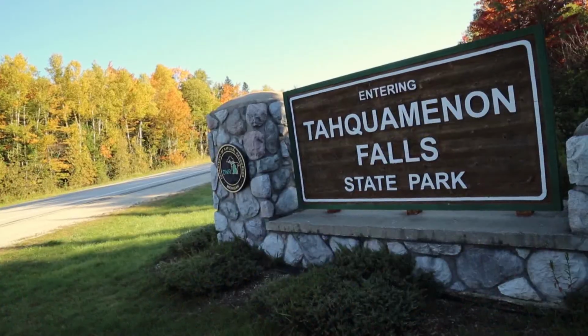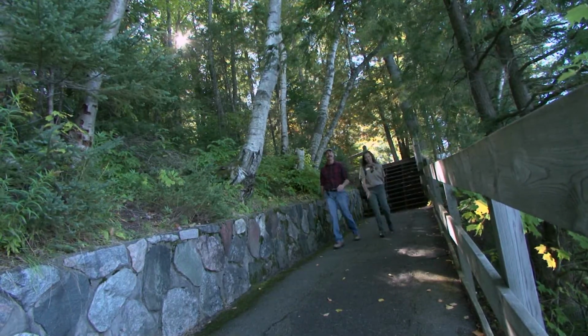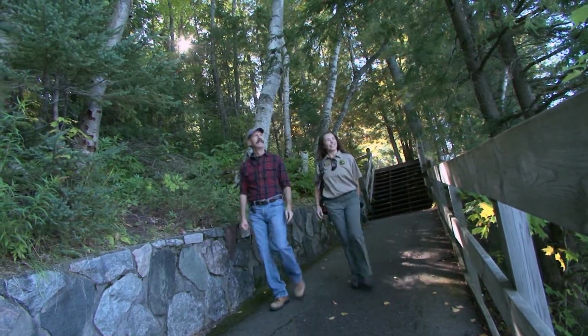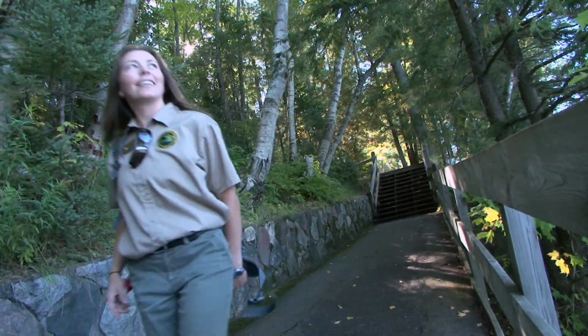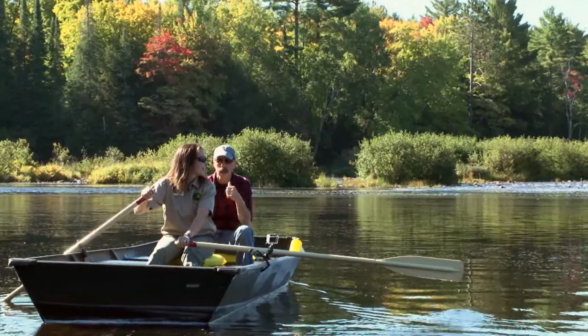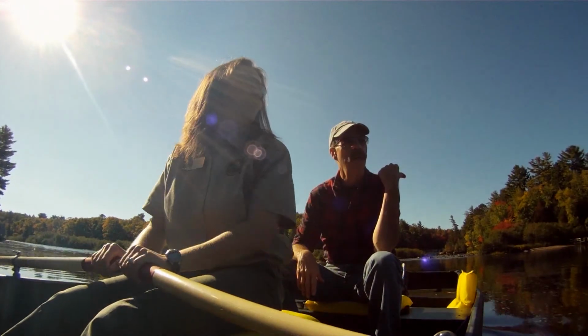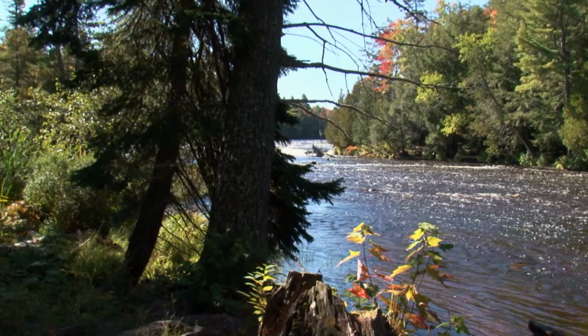So to finally get up close and personal with Tahquamenon Falls, I met up with Park Ranger Teresa Neal, who started off by showing me Tahquamenon's incredibly awesome lower falls. This is an absolutely exceptional experience. I had no idea you could rent rowboats and row up to the falls. Oh yeah, you get a workout. It's a super interactive location, the lower falls. Lots of cool things to do.